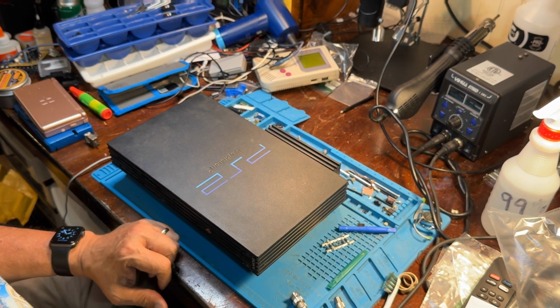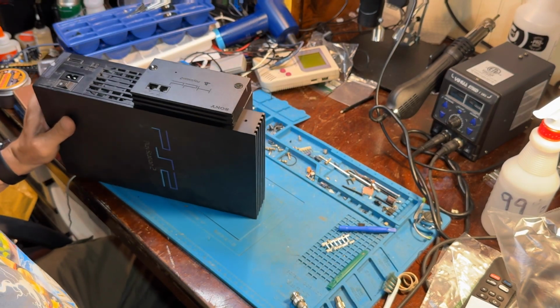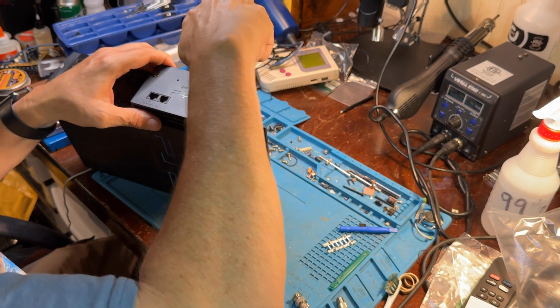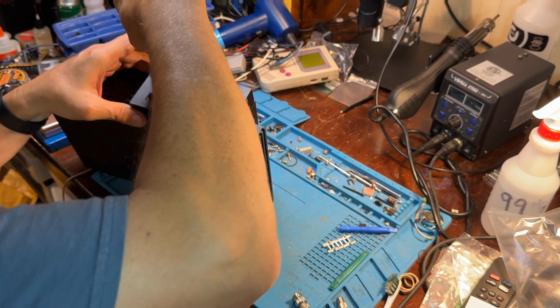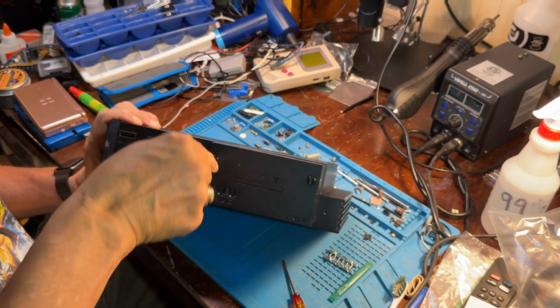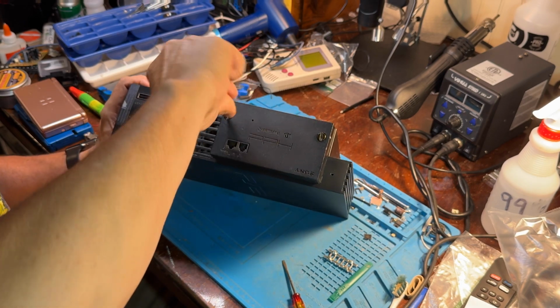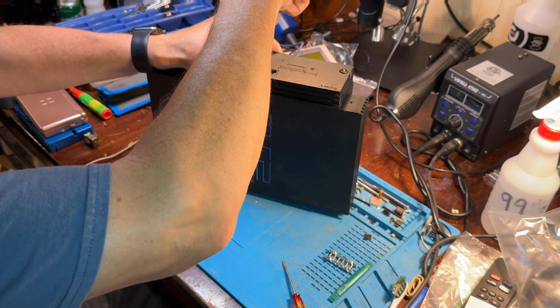Alright, let's go ahead and get started with taking this PlayStation 2 apart. First we want to take this expansion pack off. It's just got some regular flathead screws on it. And that did the trick. So this expansion pack just comes right off.